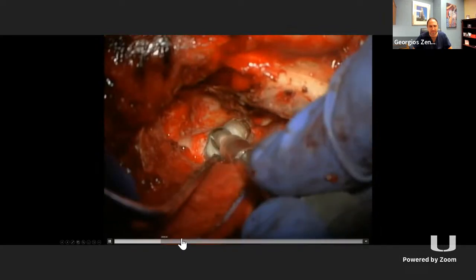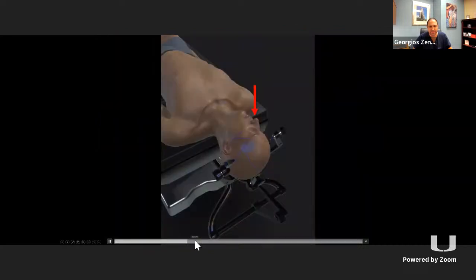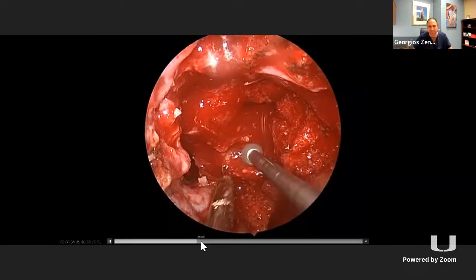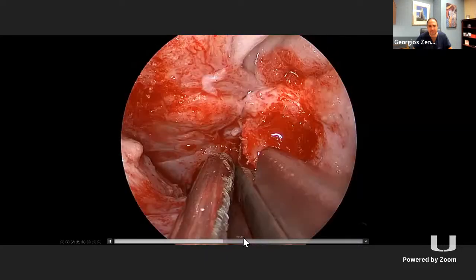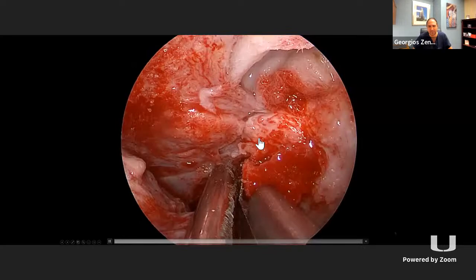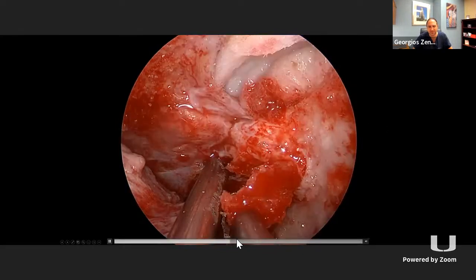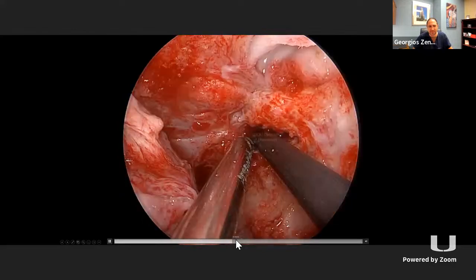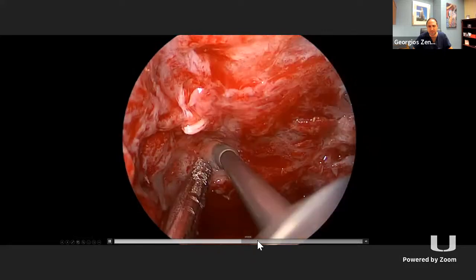and a landmark to find in a bloody field that would decrease the blood loss before actually decompressing the nerve, and then going in nasally to decompress the nerve. Here, we're removing the optic strut from the other side. So, you know, a 360 decompression, dancing again around the optic nerve and removing all the involved dura.